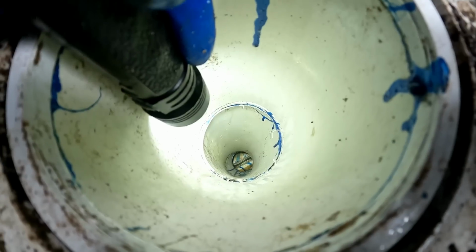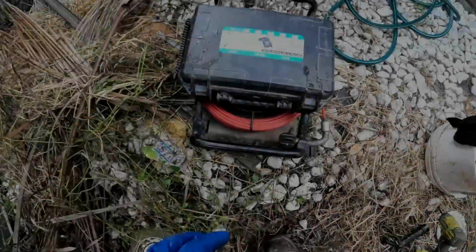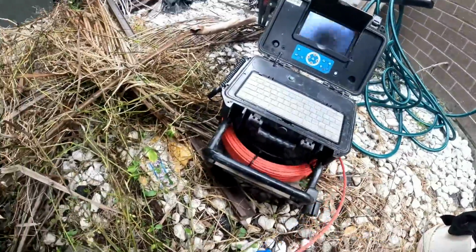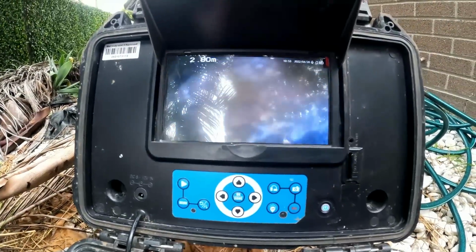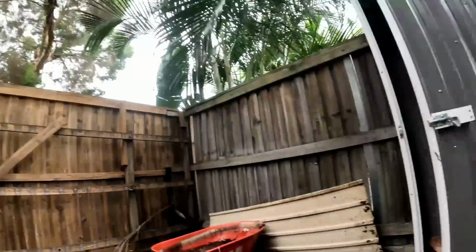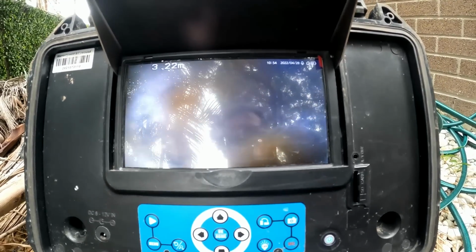I might grab my camera and flick it back towards the house and see if I can see a little dirty mark down the bottom and see if we go up to a blockage. So we'll flick this up towards the house. And straight away, what do we have here? Look at all that. We've got palms all around this area, paper bark. We can't go much further. Let's set up the jetter and see if we can get it from this end.